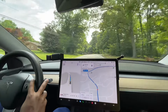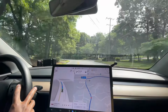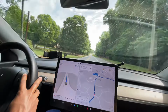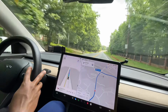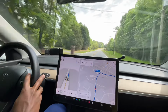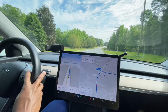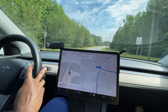And guys, I wanted to do this test after 8 o'clock, so I was hoping that everybody was going to be at work. Because again, man, Charlotte traffic can be brutal, and I don't want anybody to be going to the hospital because they're upset. Check the temperature. All right, 45 miles.